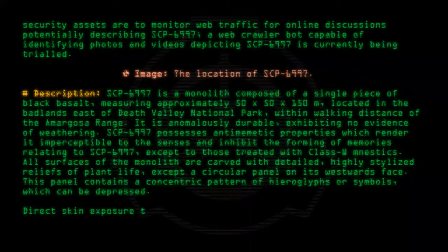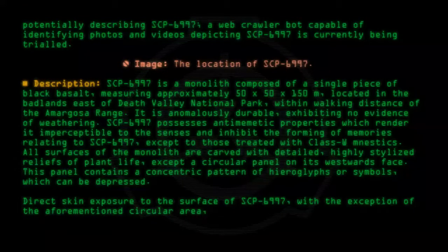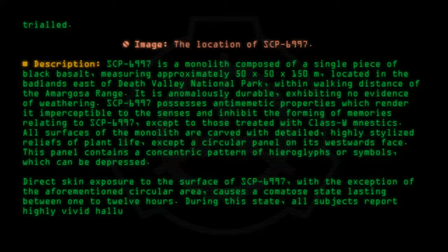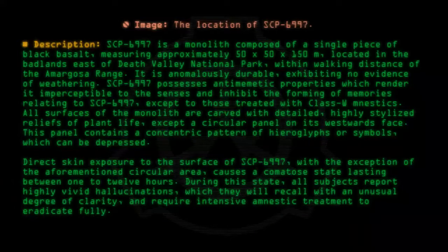Direct skin exposure to the surface of SCP-6997, with the exception of the aforementioned circular area, causes a comatose state lasting between 1 to 12 hours. During this state, all subjects report highly vivid hallucinations, which they will recall with an unusual degree of clarity and require intensive amnestic treatment to eradicate fully.